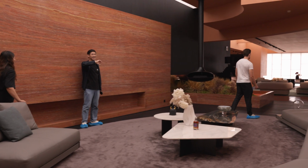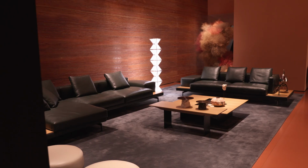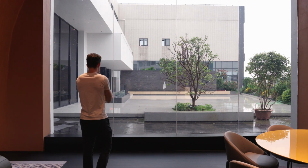Armrest too. I like it. Get a good feeling about this. We're going to their factory. The BMS factory. So we're going to go see some furniture put together.